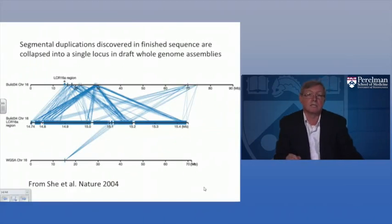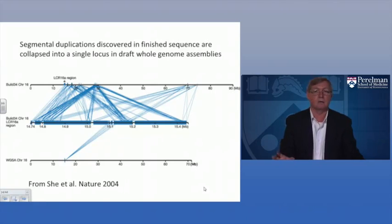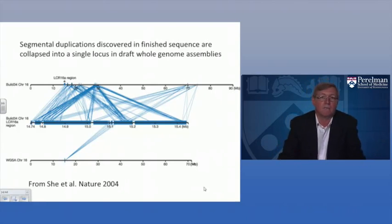One other thing I should mention before I move on to the next generation sequencing technologies in particular, a key value of the finished sequence really became evident when the next generation sequencing technologies were developed, in that you need a high-quality reference sequence in order to map these short reads that are generated by next generation sequencing technologies back to a reference sequence, and you'll see that in a moment.